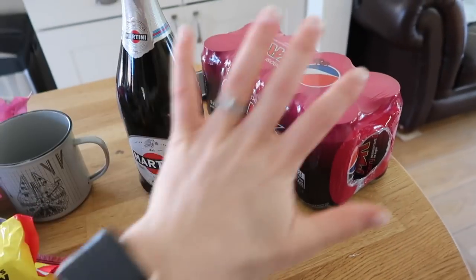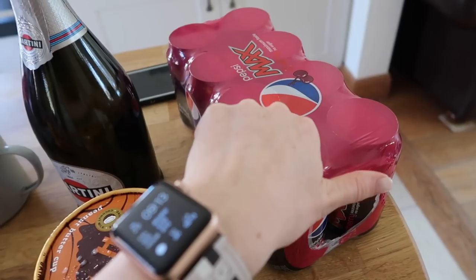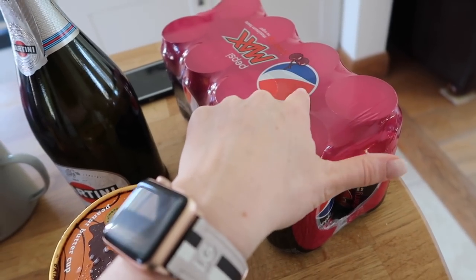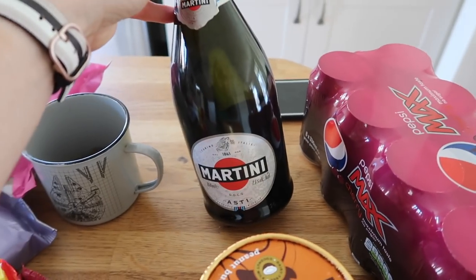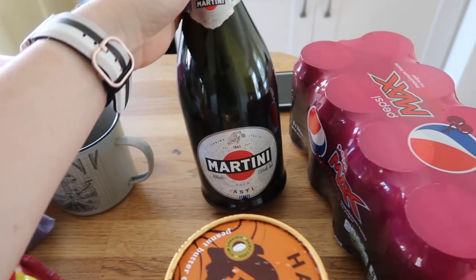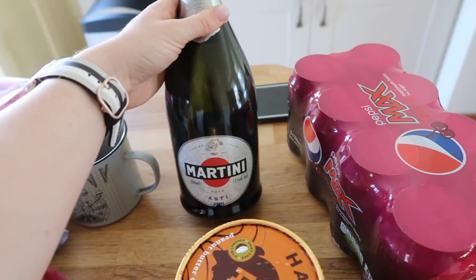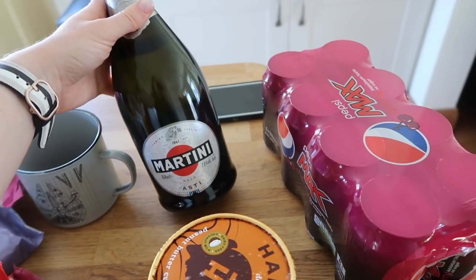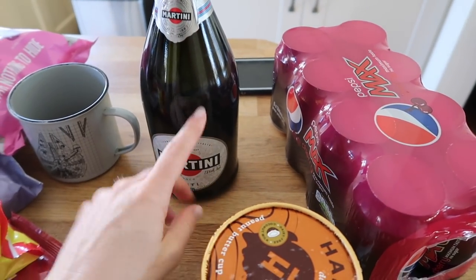So here is the treat section for Lainey. We have my Pepsi Max cherry. Last week they subbed it for raspberry Pepsi Max, and I'm not a fan of the raspberry one, I like the cherry one. We have some Martini Asti. If I have a glass of wine, this is my go-to. It's not too strong, it's fizzy, and me and Lex both enjoy it. It's 7.5% alcohol, and I just fit it into my macros.